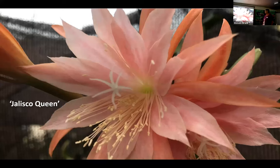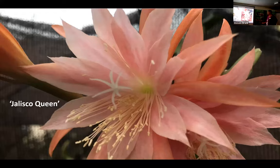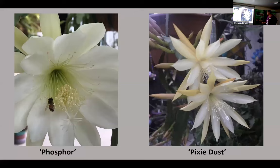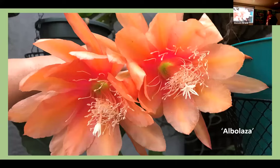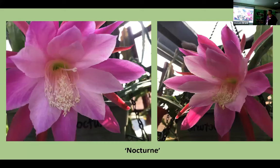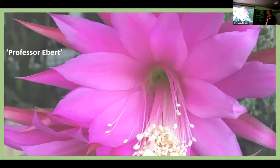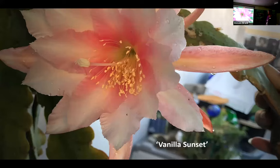So let's go, Queen. This is another one of Rudolf's. Characteristics are a little bit different here. This is a couple of white ones. Oscar and Alvaranda, Nina Fink, Nocturne. And sometimes some of the antlers are purple on some of these. Just like they cross with Professor. Vanilla Sunset. This is the one that just blooms at any time of year.